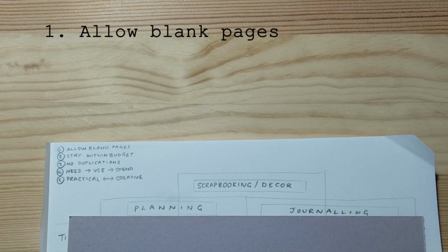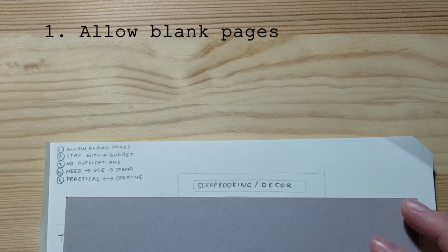So, yes, that particular page may have cost you X amount of money, and you didn't use it, but it came as part of a whole notebook. And that whole notebook, that whole journal, that whole planner has been with you for X amount of time. And throughout that time, it's done you some good, because I'm sure most, if not all, journals and planners bring a positive influence to our lives. They don't make things worse, basically. So think of it like that. Don't think of it as money down the drain or whatever. So yeah, number 1 was allow blank pages.